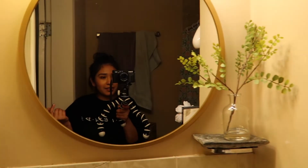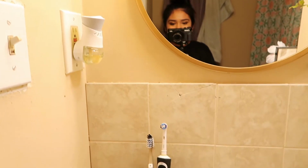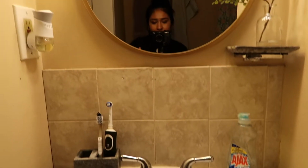So I finished completing this side of the bathroom, the top area of course. So let me show you guys now how it looks. This is the new mirror versus the other one. I added a little plant just for decor. Toothbrushes, trying to keep it minimal in here, and then definitely going to replace that bottle.